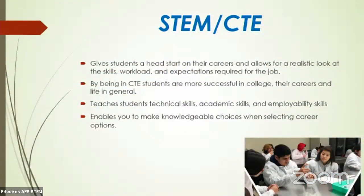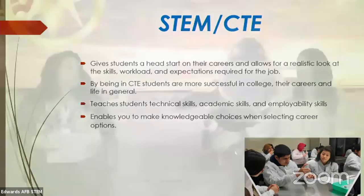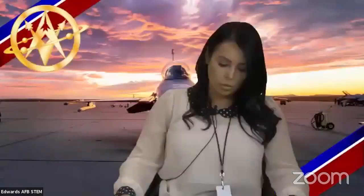And STEM and CTE, the way that both of these connect, overall, there are additional benefits to STEM with CTE. I've used the word CTE a couple times. For those of you who don't know what that means, CTE is career technical education. So it's really bridging the gap between career and education. So knowing what you want to do, getting that hands-on experience, and having it brought to you inside the classroom. It truly just enables students to make a more knowledgeable choice when you're selecting your career. So when you go out and say, hey, I want to be a nurse or I want to be an engineer, you know that you like coding if you want to be an engineer. Maybe you're interested in doing robotics and things like that.